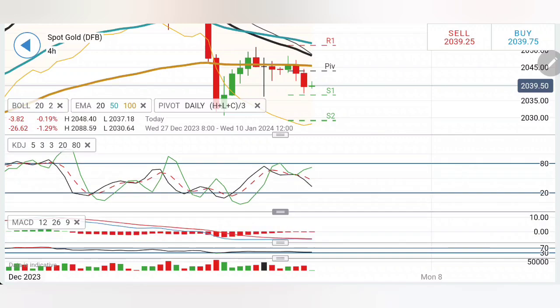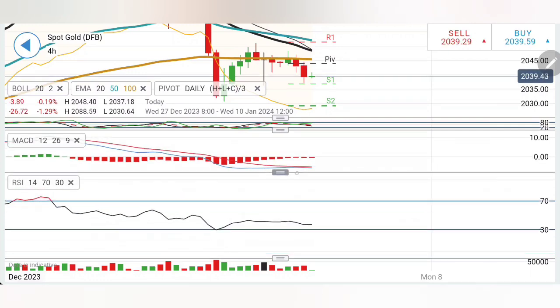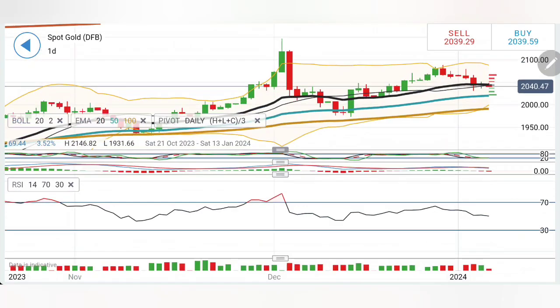Now, see, stochastic is looking downwards. MACD has traded bearish. It is trading with very little divergence. It is converged. It is running flat. RSI is running flat. Coming to the daily chart.